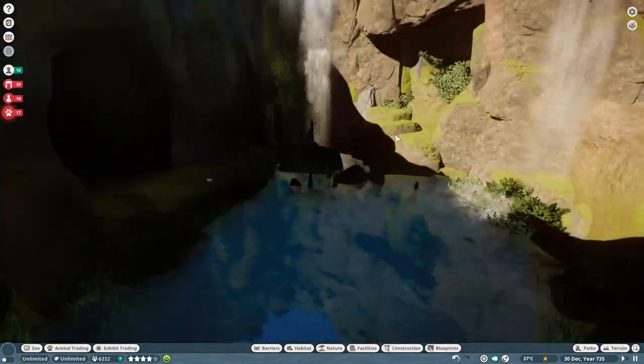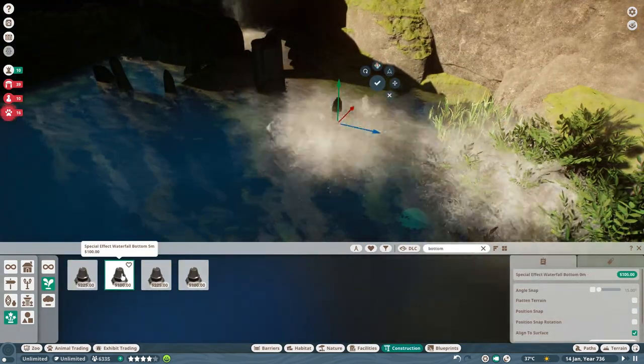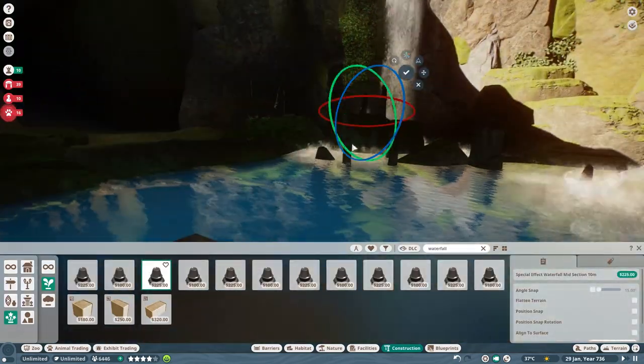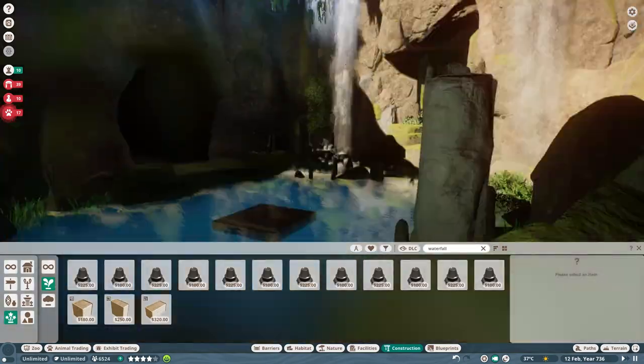There's this one thing that I really like, and you've seen it a few times in this video already. The way that you made hanging moss and vines using the weeping willow, that was brilliant. It works so well. That works so incredibly well.